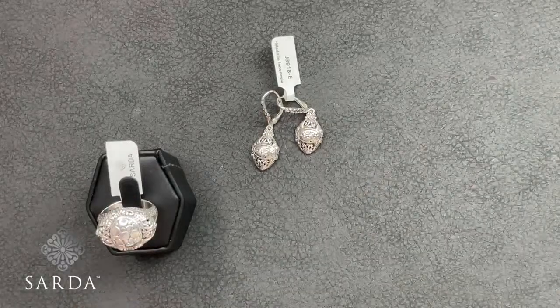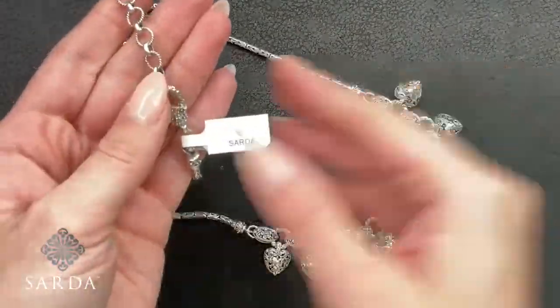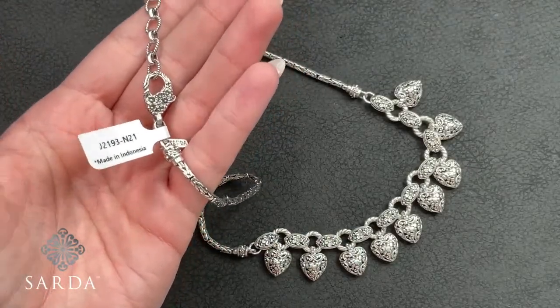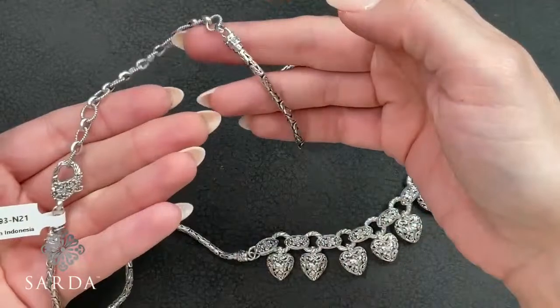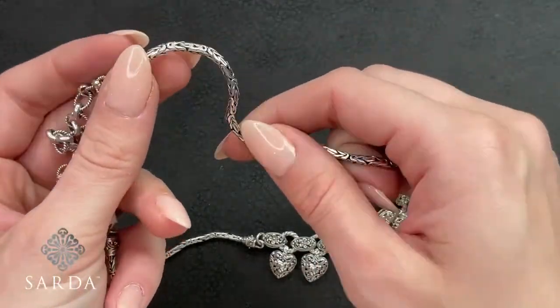All right, next up is the necklace. I know a lot of people have been talking about this heart necklace. Oh yeah, they were wanting to see extra pictures. And so we are J2193 for the necklace. It's a 21-inch necklace, has a 3.5-inch extender for $229.99. Look at this chain, so beautiful.